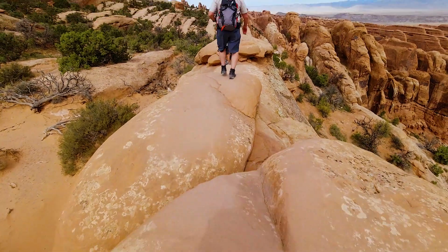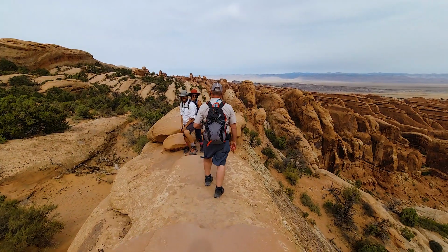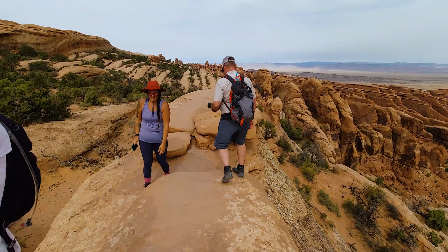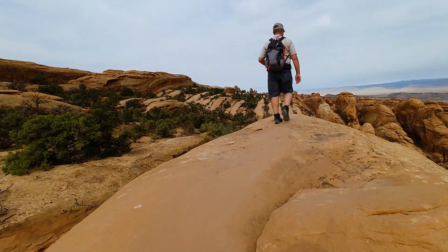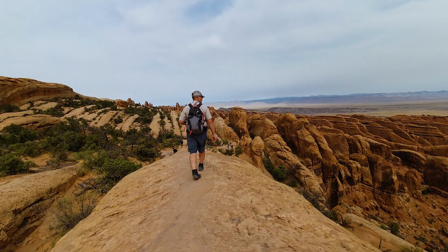But on the spine of the fin, basically you're walking on the top part of the rock formation, so it's a drop off on both sides. So if you're not comfortable with heights, not for you. But if you like the height thing, I like it. I thought it was cool, and I really enjoyed walking on the spine of this fin. Offers some amazing views over the valleys. Of the Salt Valley, yeah.